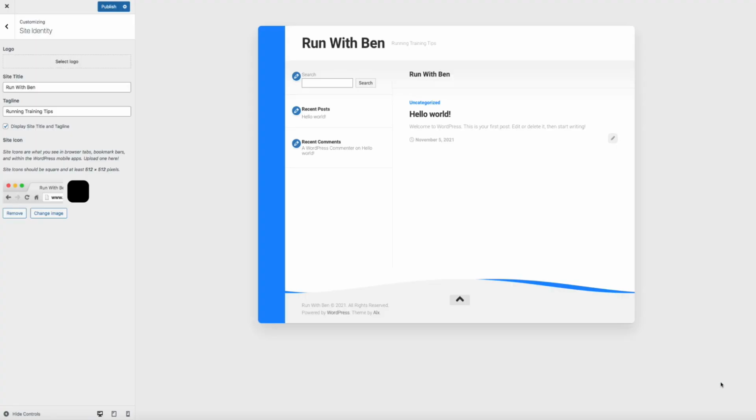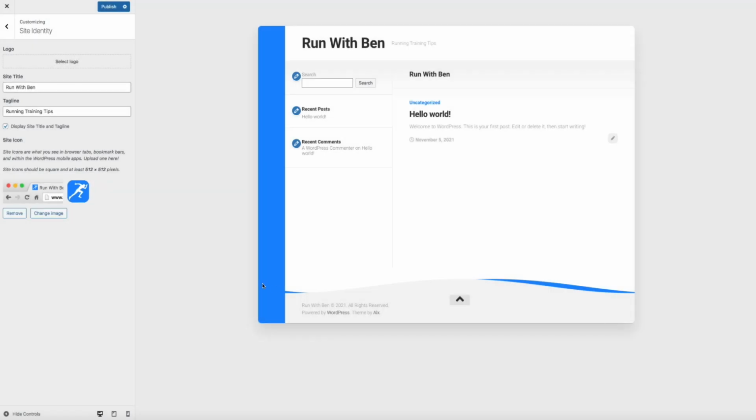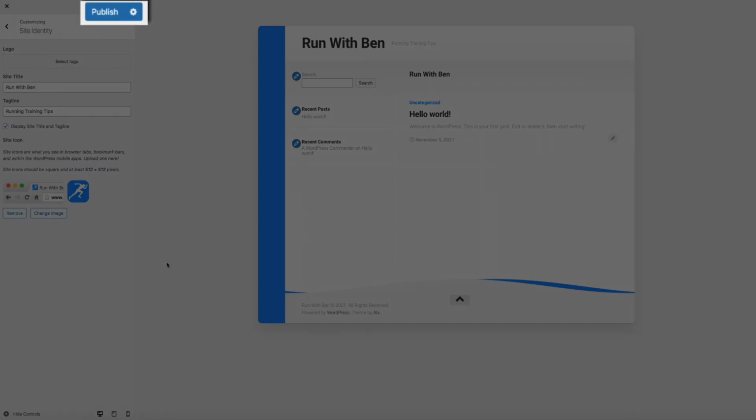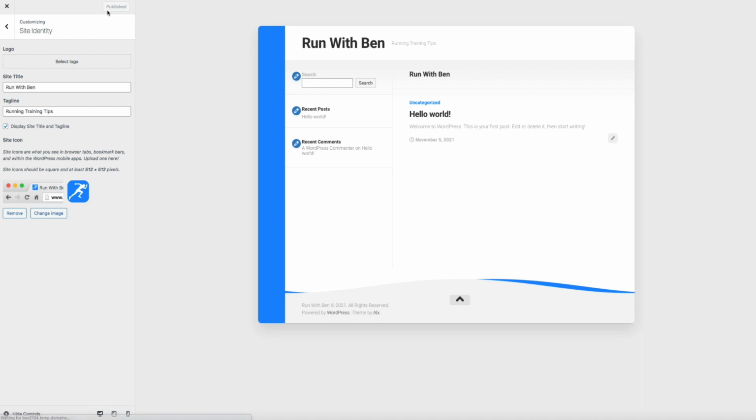And as you can see, the image I just uploaded is now being used for the favicon and site icon. Looks great and looks a lot more professional. Alright, so click the Publish button to make these changes live. And if you're not seeing the updated site icon right away, give it a few minutes and clear your browser's cache and history, refresh the page, and it'll show up.